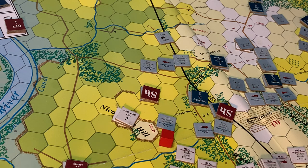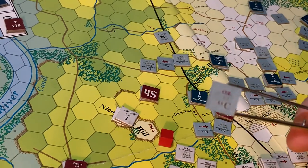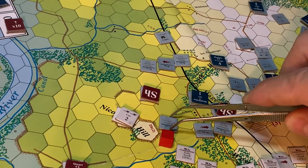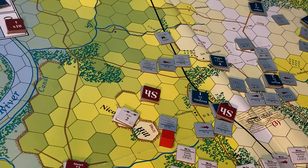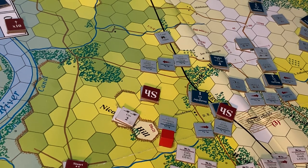And straggler loss is nothing. No straggler loss, but he does take a hit and he's got to check his morale. And his morale is 3. Let's see what he is. He's a C. Hoffman C. Say, oh, no effect. Okay. But he does take a hit.